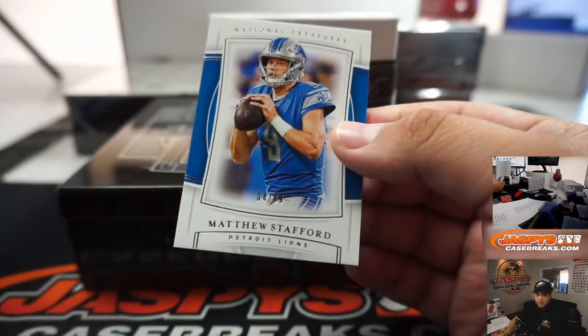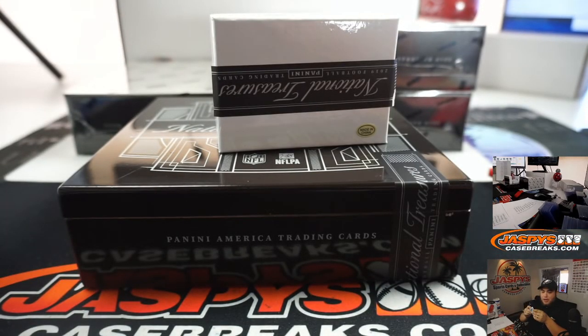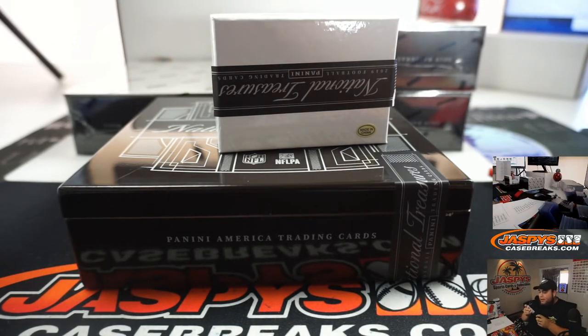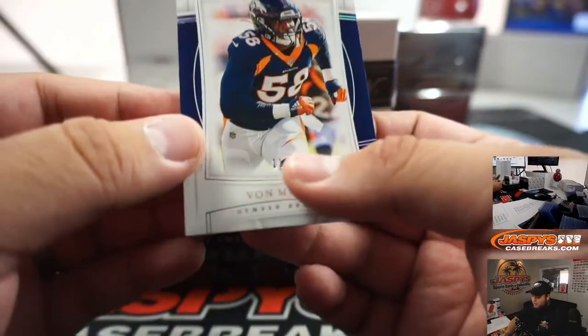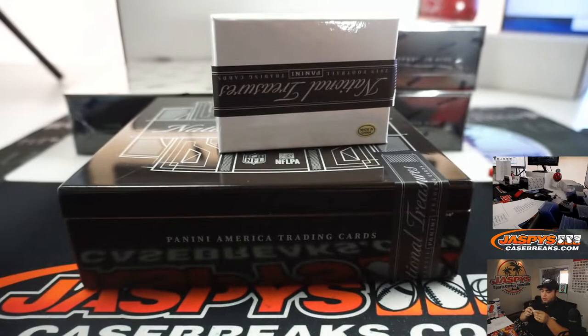All right, 4 out of 99, little jersey number for Matthew Stafford, and the Lions going to Aaron. There you go, Aaron. I thought that was the short print version, but just regular version. Then we got Von Miller, 11 out of 25 for the Broncos. Denver Broncos, that's Alex.